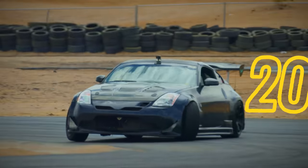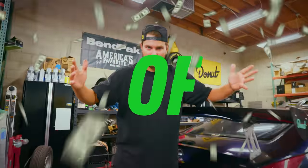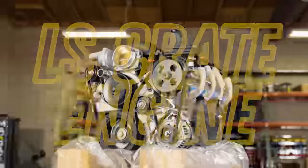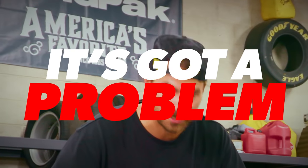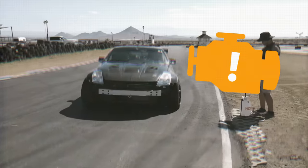This is our 2004 Nissan 350Z. We've crammed over $100,000 worth of parts into this car, including a brand spanking new LS crate engine. On paper, this is the best car we've ever built, but it's got a problem. It's running poorly at the moment, it's overheating, bogging down, doing a bunch of weird stuff. I'm having a hard time sleeping.